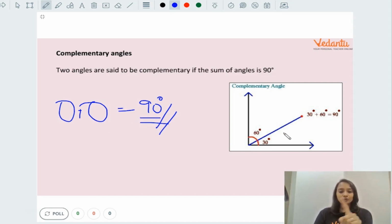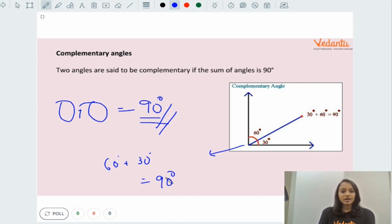As you can see in the image here, we have taken 60 and 30, right? And when you add them, you're getting 90 degrees. So if you take two angles and add them, and they equal 90 degrees, we say that angle 60 and angle 30 are complementary angles. They complement each other. Cool.